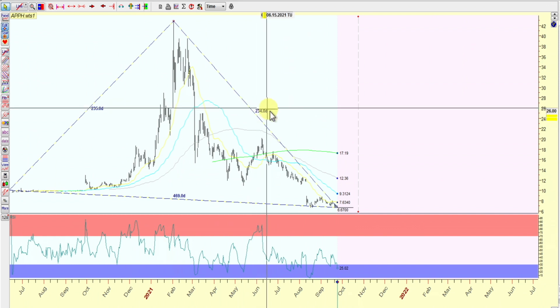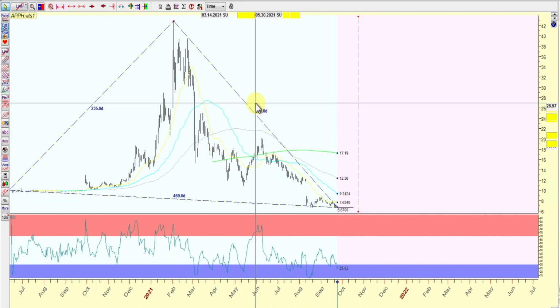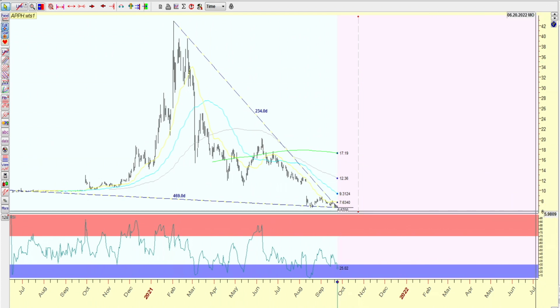Something just to keep on the back of your radar. What does it mean? No, just see that it's a balance short term at this price range. Let's get all that out.